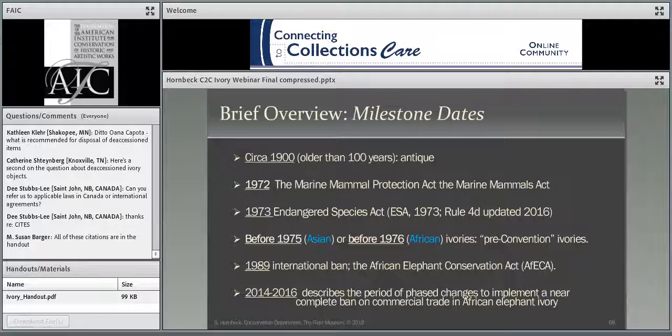The dates 1972 to 76 refer to the Marine Mammal Protection Act of 1972 and the Endangered Species Act of 1973. Dates before 1975 for the Asian elephant or before 1976 for the African elephant qualify as pre-convention ivories. And 1989 describes the international ban on ivory, as well as the African Elephant Conservation Act. The time frame of 2014 to 2016 describes the period of phased changes to implement a near complete ban on commercial trade in African elephant ivory in the United States.